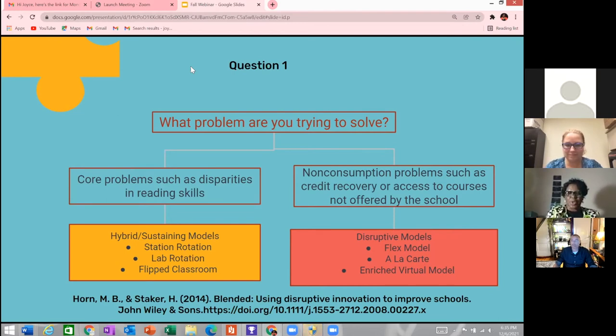If the problem you seek to solve is a core one, such as disparity in reading skills, then you are looking at the hybrids. If there's a problem which is non-consumption, such as students bringing up their SAT scores, because the SAT is not an exam that the school actually organizes on their own, so it's a third party, then you're looking at a non-consumption problem, which will push you towards the disruptive models. As I said, I took these questions and put them in this algorithm form from Horn and Staker, and I have it under there. We can share it with you. You can look at this reading on your own later.